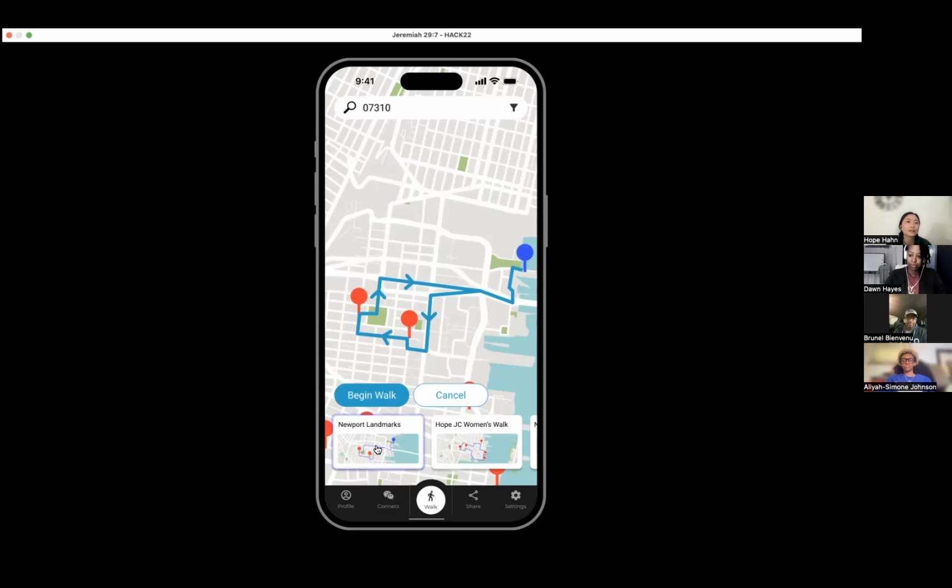There's, of course, a lot of ways we would like to grow in terms of other ways to connect people and other ways we could take the app, probably leveraging existing Google Maps APIs and things like that. I already know there's a lot of functionality built in there, so this could be a good first step. But yeah, I guess Bruno and Aliyah, did I miss anything? And are there other future steps that you can see this app taking?